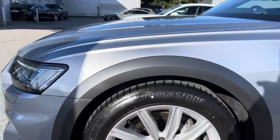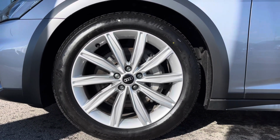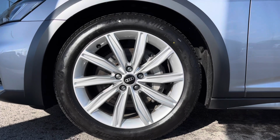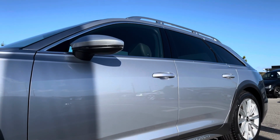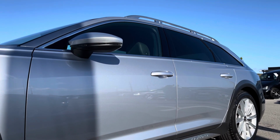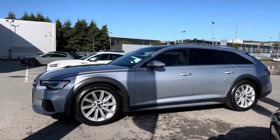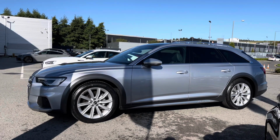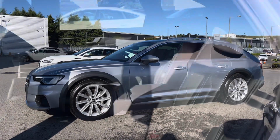Around the side of the vehicle, we've got the absolutely stunning 19-inch cast aluminium 10-sport design alloy wheels, which look absolutely incredible out on the road and give a really sporty feeling to this Allroad. We've got the electrically adjustable door mirrors, which are heated, folding and with the memory function, with automatic kerb-side function for the passenger side, which really does come in handy.